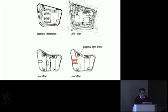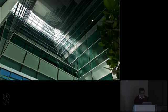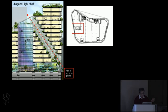And one of the experiments we had was to have what we call a diagonal light shaft. We wanted to have a holographic glass at the bottom that throws the light up the shaft, but the client didn't want to spend the money. And my friend Dr. Miller from Gelsenkirchen is starting to produce the holographic glass. This is looking up from the street level. You can see the atrium at the top, and this is the light shaft, and you can see the shaft cut as a whole void in the floor plate in the right-hand diagram.